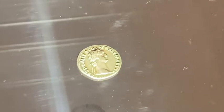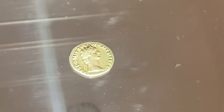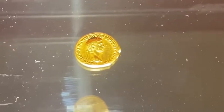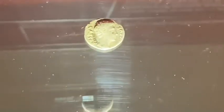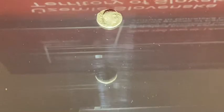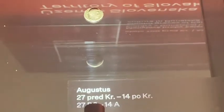And it's nice because they present a number of coins, and they actually present them kind of in the context of where they were found. So it's not just simply, here's a nice gold coin, but here's a nice gold coin that was found in Bratislava or in other parts of Slovakia.